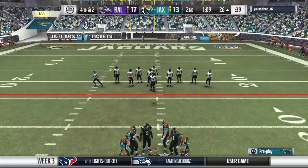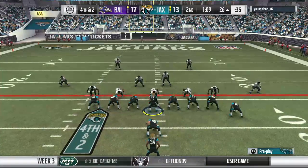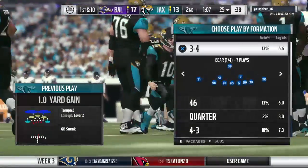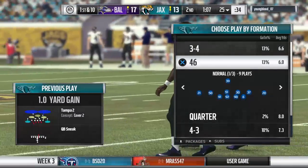It would be a very makeable field goal try from here, but instead they're going to go for it. They come out with 1 back and 3 tight ends. He needed 2. He only got 1. And the Ravens are going to get the football back. And now Baltimore gets set to take the field.